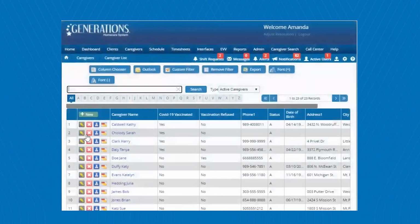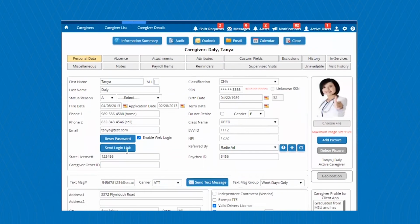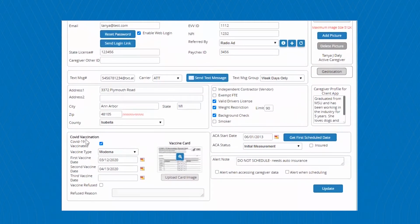Let's start in the caregiver record. And this is our caregiver list. I'm going to select Tanya, and she is vaccinated. How we can tell is at the bottom left of our screen, we see COVID vaccination. I have the box checked off.